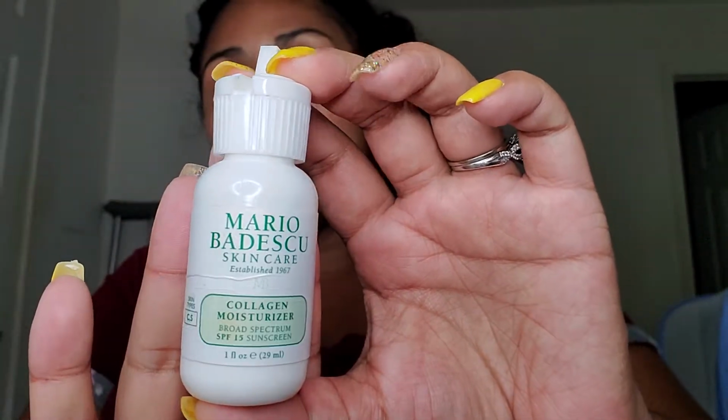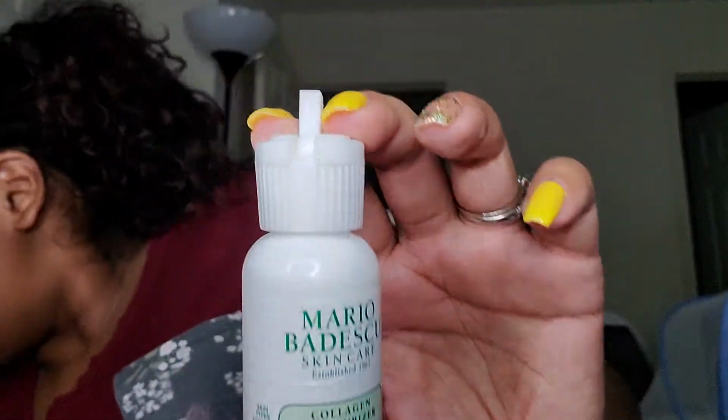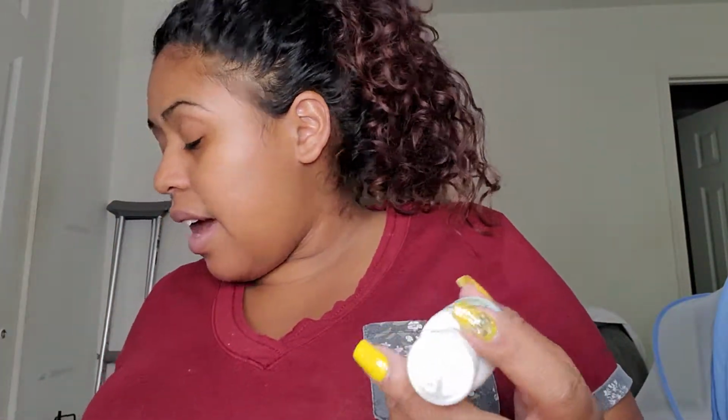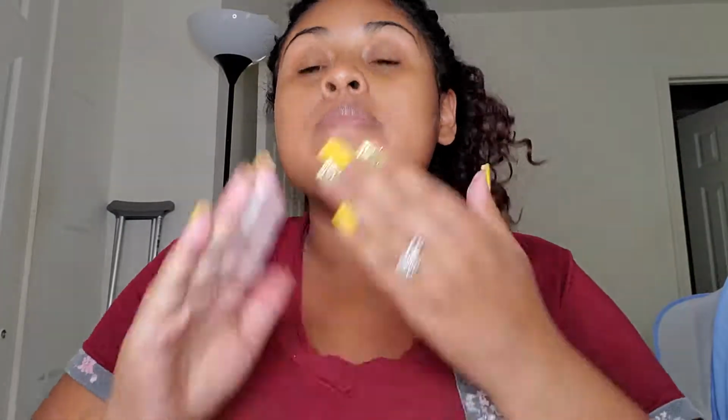Another thing that I've been loving is my moisturizer. I have the Mario Badescu Collagen Moisturizer, and it has SPF 15. It looks like that. I got this in a little set that looks like this. This is my husband's set, which works really well when he uses it, but I got the collagen one, and I like the products in there, but this is the thing that I use the most out of that. I apply this all over my face and all over my neck. It's important to moisturize and prep your skin correctly before you wear makeup.